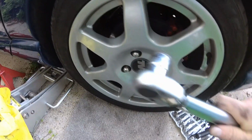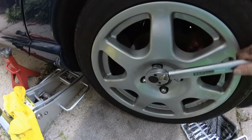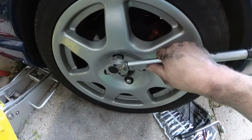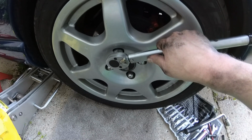Right, quick PS, I know I bang on about this every time. Get yourself a torque wrench. This one's cheap, 30 quid from Amazon, and do your wheel nuts up according to the torque. Usually about 90 to 110 foot-pounds. You'll have to look in your book to find out.